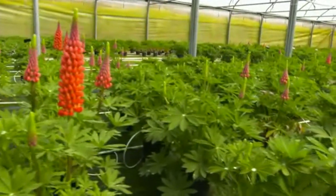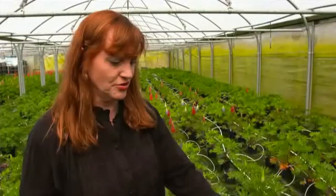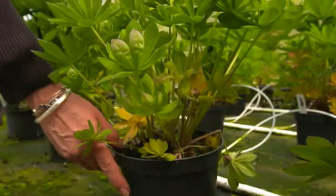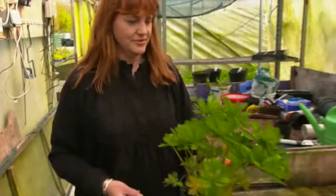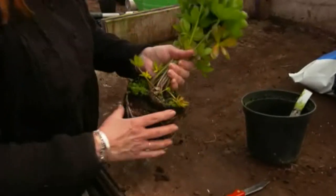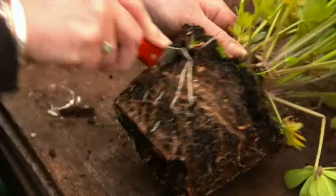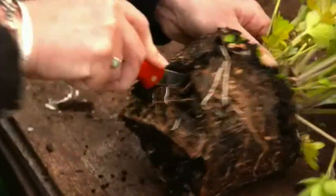To get a replica of the same plant I have already, I'm looking for one that's got lots of foliage and lots of new shoots coming up, and I think this one might just do the job. So this is the plant I've selected, and we'll have a look at the root system, which looks pretty good. What I'm doing is cutting the lupin in two to get two identical lupins.